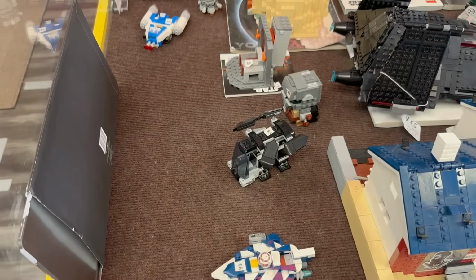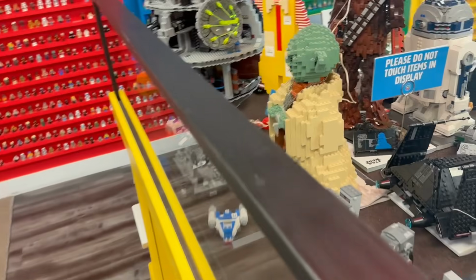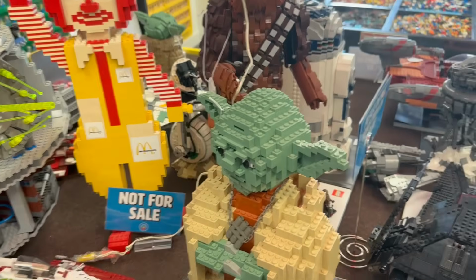That's pretty awesome too. We got a couple of Plo Koon's microfighters. If you just need the build and don't care about Plo Koon, you could do that. There's Yoda's Jedi Starfighter right there. And then coming over here, you got Master Yoda. I think that's the older one.